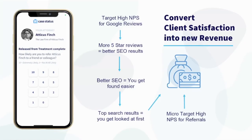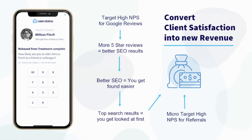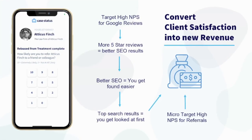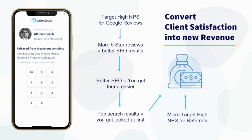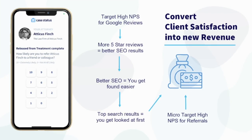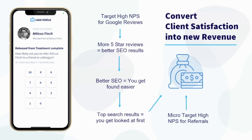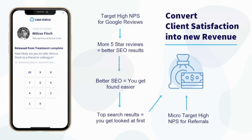At each phase of the case, we send the client a notification to their phone and require them to provide feedback using the Net Promoter Score system. With a 0 to 10 numerical ranking, we can automate the responses to the high scores to help the firm drive more Google reviews and also boost new business from client referrals.